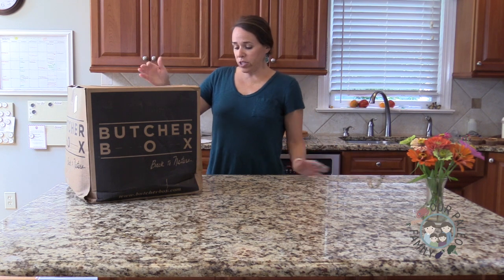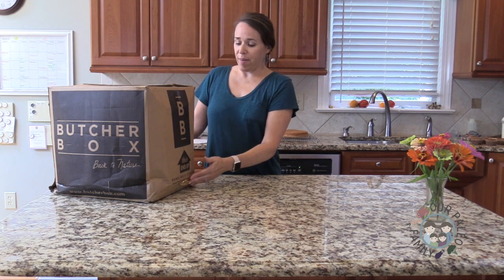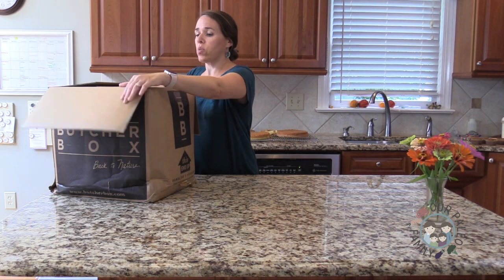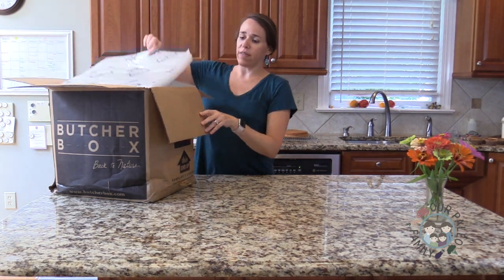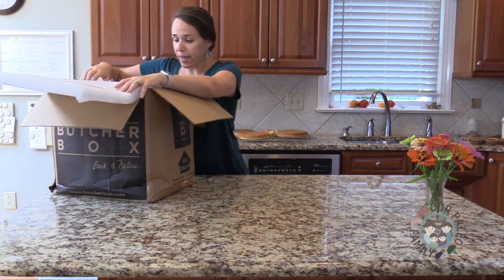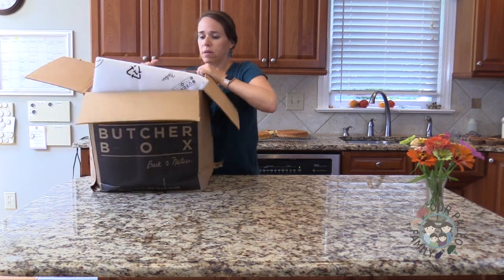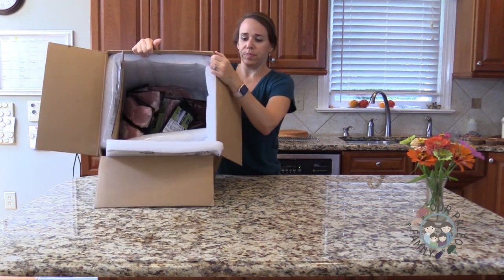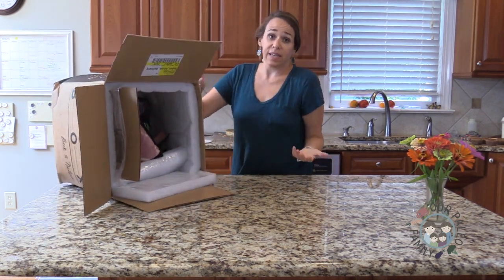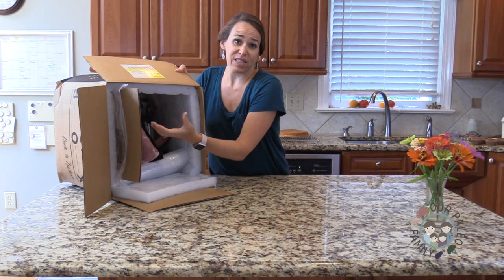So anyway, I wanted to show you, and my boxes usually come like this. This isn't ButcherBox's fault really, but the boxes always look kind of damaged, but there's a lot of padding in here, so don't let that scare you if you see your box. We've got this nice thick layer of insulation, and I used to get a reusable grocery bag, and that is not in here. So they must have changed that, which, honestly, it was a nice bag, but it wasn't really providing any insulation because it didn't really seal all the way.